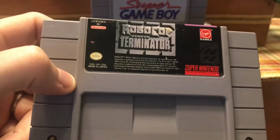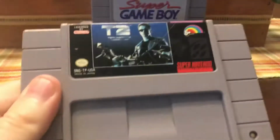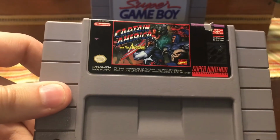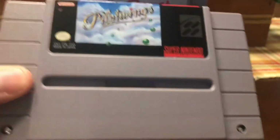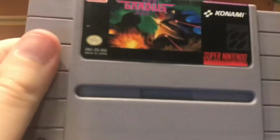We got RoboCop vs. Terminator. T2, Terminator 2, Judgment Day. Captain America and the Avengers. Got Pilot Wings. I'm getting to some better ones here. Gradius 3.